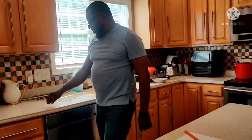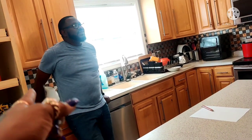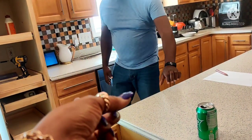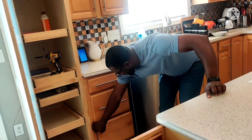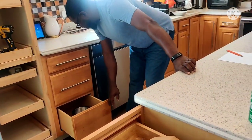Okay, sorry, I'm just saying. And that drawer over here has baking bowls in it, which makes sense, but I feel like they should be near the baking stuff. That's just how I feel.